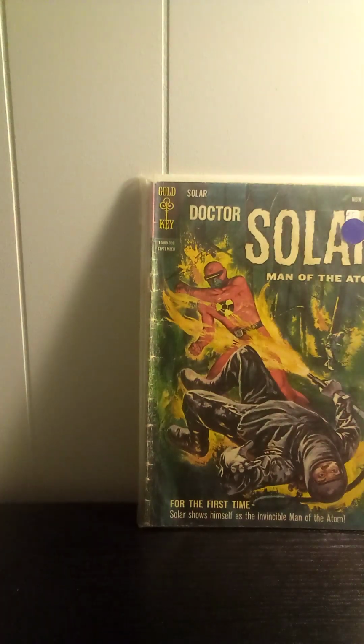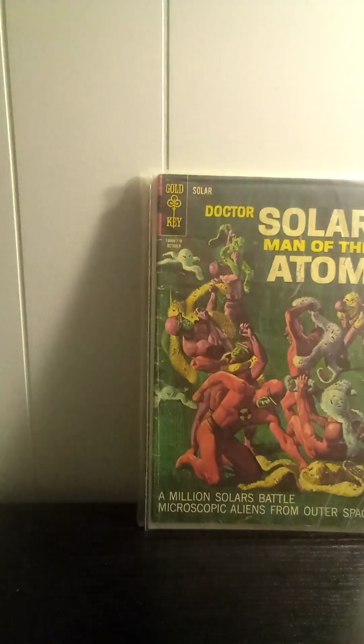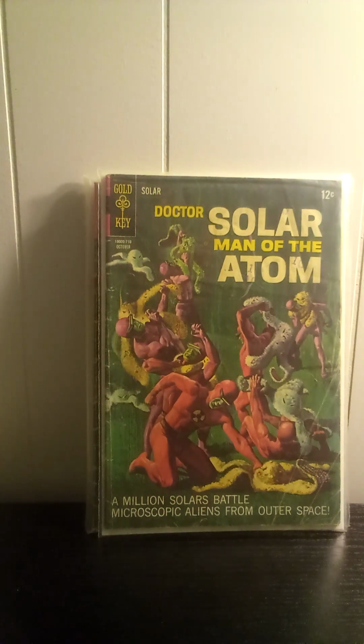Now, Dr. Solar, #5. And #21. Again, just really cool Gold Key comics. I've always liked this character. I know Dark Horse picked him up and reprinted a lot of these early adventures and did some expanding on the Dr. Solar property. But anyway, just really cool 1960s stuff.